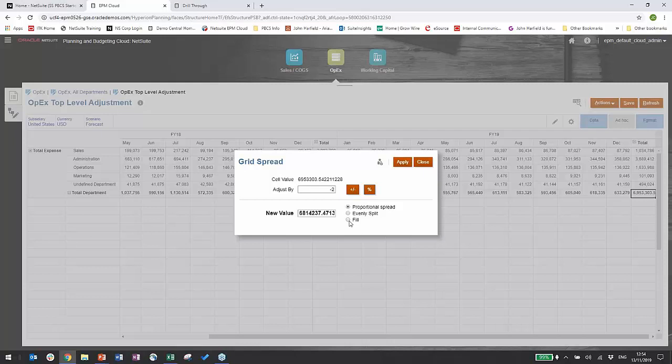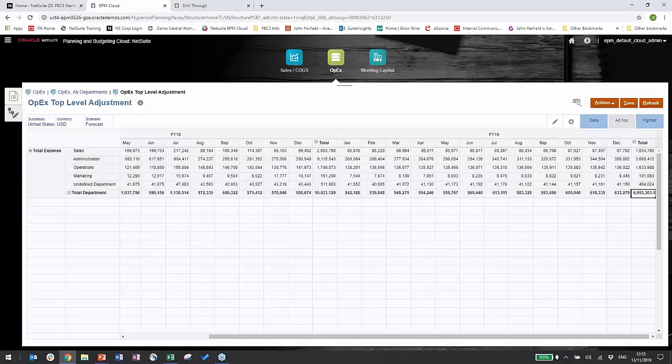So what makes most sense in nearly all cases is proportional spread, so we always default it to proportional spread. I'm going to do that and hit apply. What that will do in the background is recalculate all of the base levels. So I could continue to click down through the expenses hierarchy and see total G&A expense, then drill down and see administrative expense, and then drill down again and see my underlying account lines.